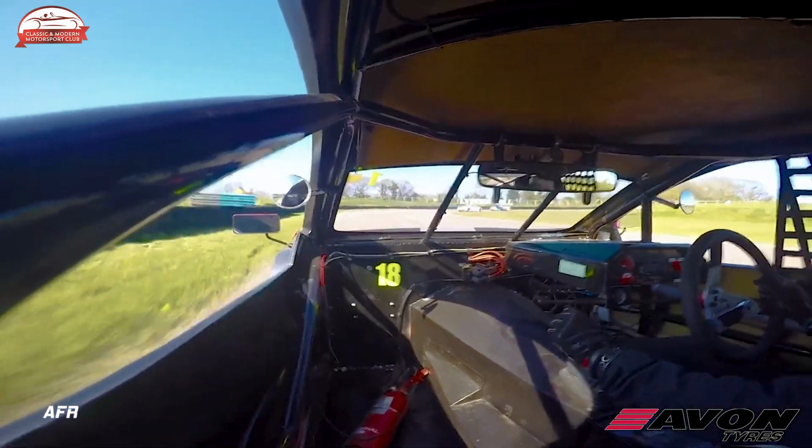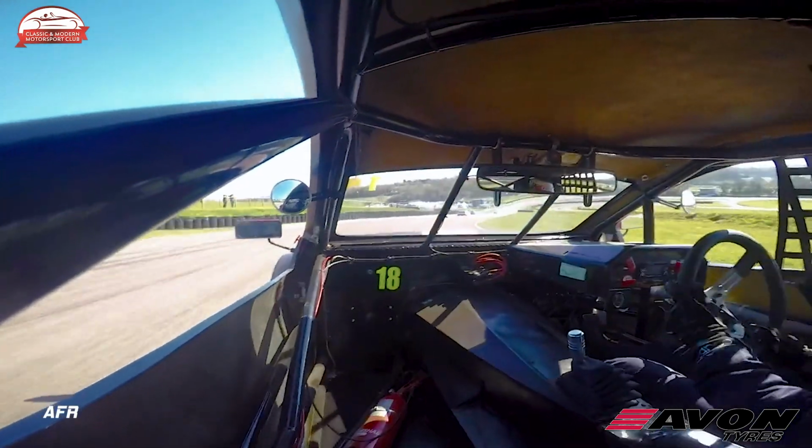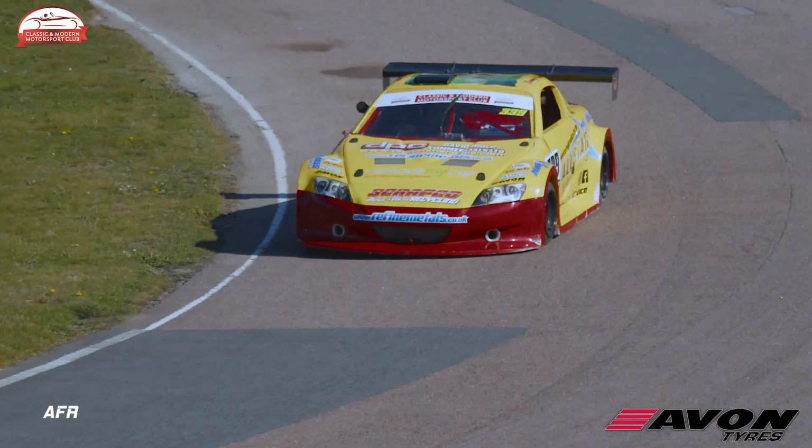The conditions at Lydden were good for all drivers, no threat of rain, the sun was out in full force, which was nice to see on a late April weekend.